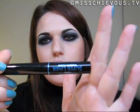Another one that's really easy to use is this one by L'Oreal. This is the L'Oreal Super Liner Carbon Gloss, and it comes with a felt tip type of applicator. So these work really well as well. However, I find that these smudge much easier, especially if you get watery eyes. These don't really last. So that's why I like to use the gel eyeliners.